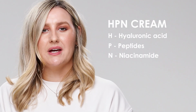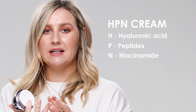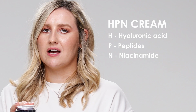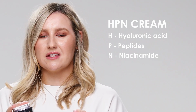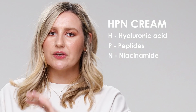Lancome Renergie H.P.N cream, what does it mean? What does it stand for? So the H is for hyaluronic acid, P is for peptides, and this is the first time that they've used over 300 peptides, which they've used from a biotech resource to get them in to really strengthen the skin, and niacinamide, which brightens and helps with age spots. So that's what the name means.